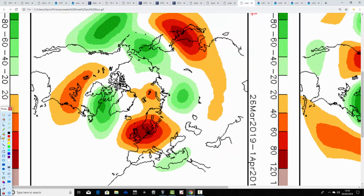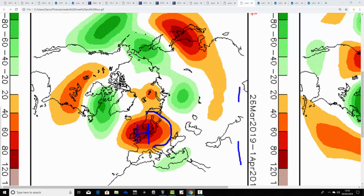And then this goes on into week 4. It's the 26th of March to the 1st of April, with an area of above average heights pretty much centred over the top of UK, maybe ever so slightly to our east. It is bringing in a kind of easterly flow, but I think with that the wind is more south of east, so that will be relatively warm.